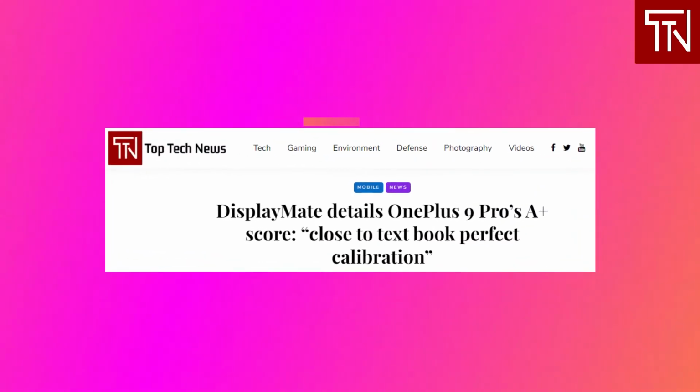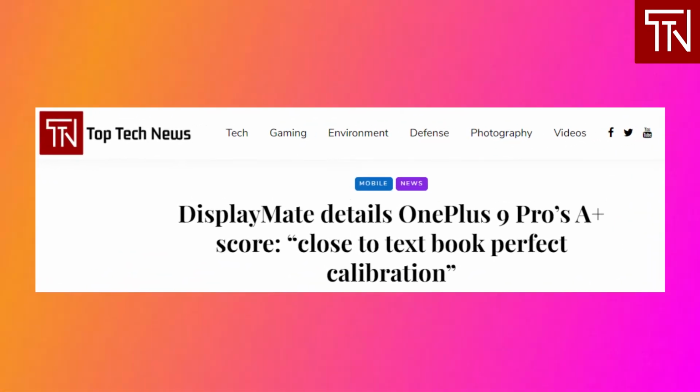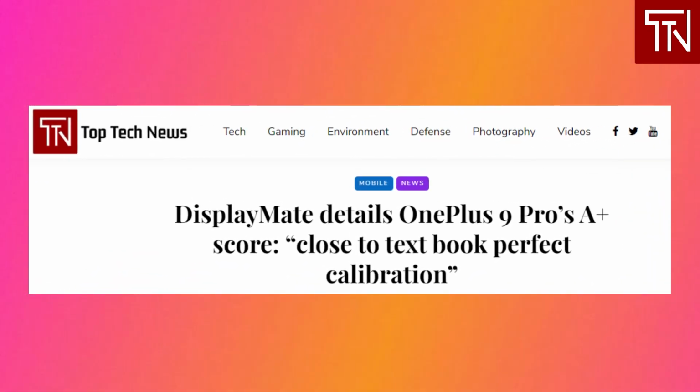DisplayMate details OnePlus 9 Pro's A+ score, close to textbook perfect calibration. DisplayMate did an early review of OnePlus 9 Pro's LTPO AMOLED screen. The excellent A+ score was used in the marketing building up to the official announcement of the phone. How did it get an A+? It set or matched 13 smartphone display performance records. The results of 5 of those were visually indistinguishable from perfect.